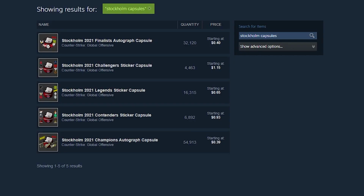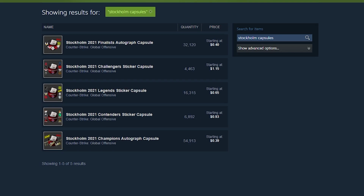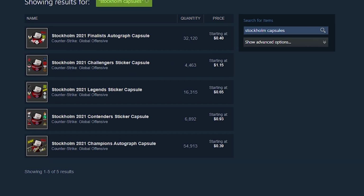Now let's take a really quick look at Stockholm capsules. Should you buy, should you sell, or should you keep them if you're holding right now, or if that's what you're planning on doing? So if you're planning on selling or planning on holding, there's some things you should know for the next couple of months and possibly after that. One, you're running a risk of the Antwerp Major having very similar stickers to the Stockholm Major. And if that were to happen, I think we could lose up to 30% of these stickers' value. Now, the chances of that happening are not very high.